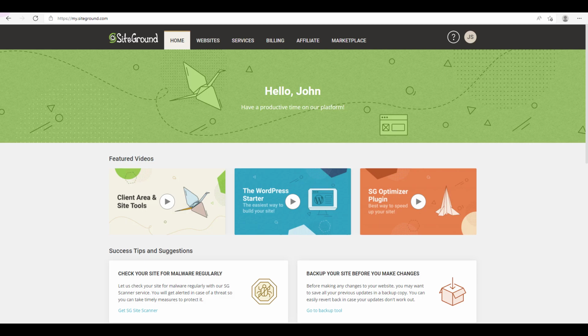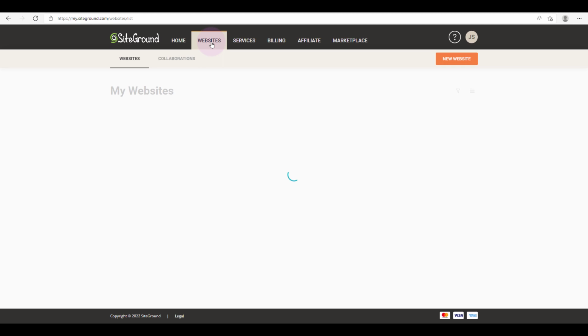Now that we've purchased our hosting plan and our domain name, we're ready to go ahead and install our site security certificate, as well as our WordPress installation. So make sure you're logged into your SiteGround account, and from the top banner, go ahead and click on Websites. And once the page is done loading, go ahead and click on New Website.